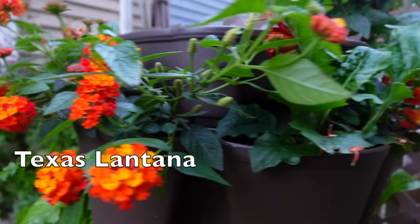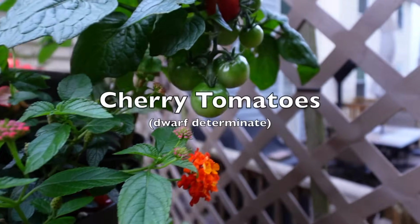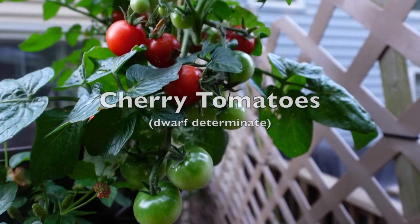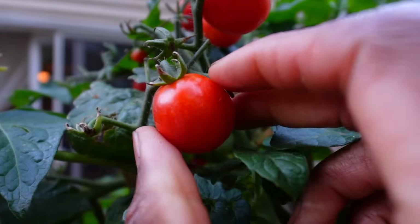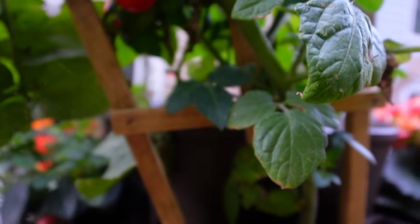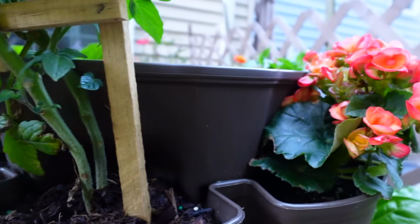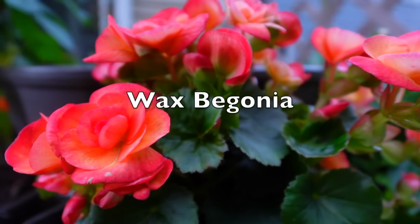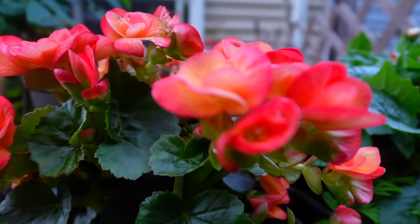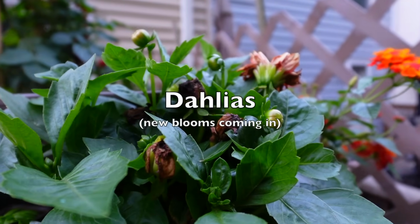These beauties are Texas lantana, a beautiful perennial that keeps its bloom from spring to the fall. And yes, as early as May, I have cherry tomatoes that will give continuous production through the early fall. Pints of cherry tomatoes at the store are $2 even in season, or $1.49 for the large, so purchasing this plant for $10 at my local nursery was really a deal. I frequently disperse flowers at the top of my planters, so I got this beautiful wax begonia and a pocket full of dahlias that will soon bloom again.